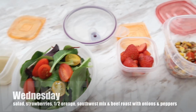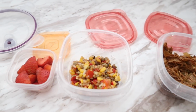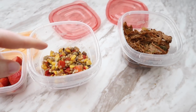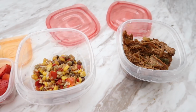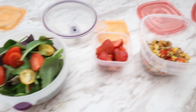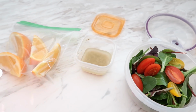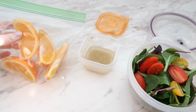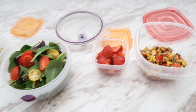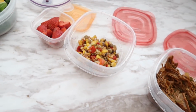And I am going to be out of the house today, so I went ahead and packed my lunch. All of this is pretty much leftovers. I had this for lunch yesterday, the Southwest mix, and then this was dinner last night. And I, of course, made another salad for myself, some dressing, and then just some cut up oranges and some strawberries, which I had cut up yesterday. So that is going to be my lunch, and that is about it.